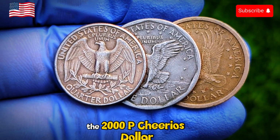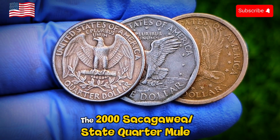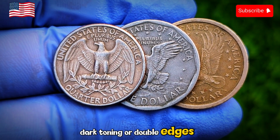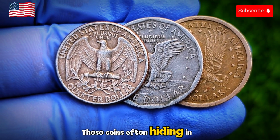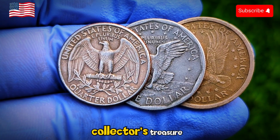The 2000 P Cheerios dollar, the 2000 Sacagawea state quarter mule error, and coins with unusual gold-dark toning or double edges are worth staggering amounts today. These coins, often hiding in old drawers or pocket change, could easily transform into a collector's treasure.